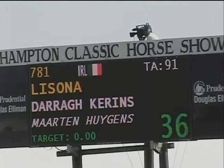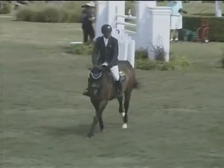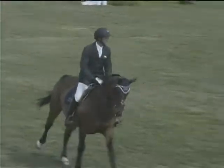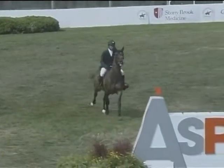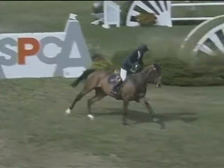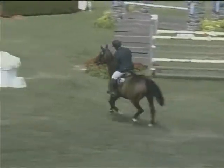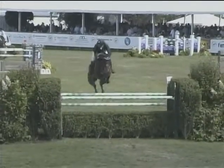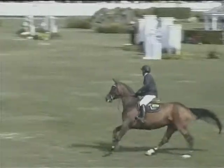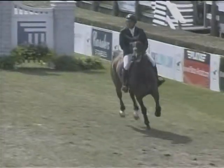Lasona, member of the winning Nations Cup team in Dublin, Ireland. He also was clear in the $500,000 Grand Prix in Wellington. This is a very, very seasoned international horse and rider combination. They are prepared to compete with Kent Farrington and put in a clear round. Let's watch. What confidence he has in this horse. He did 7 strides to the hedge with total confidence.